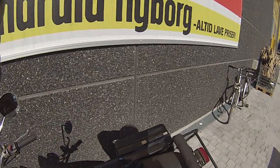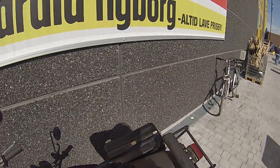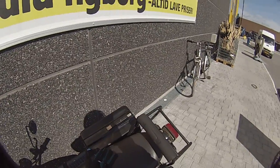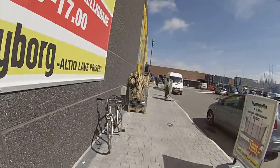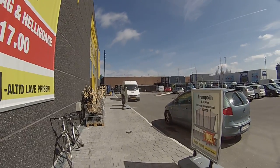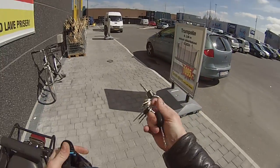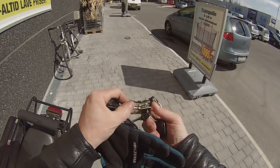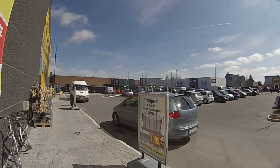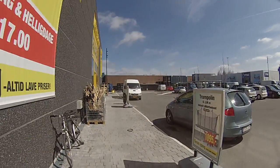Once again, I need to fix my fucking mount. Gotta be kidding me. How the fuck can it fall out? So that's how our security cars look. Those kind of security cars that transport money. Security my ass.